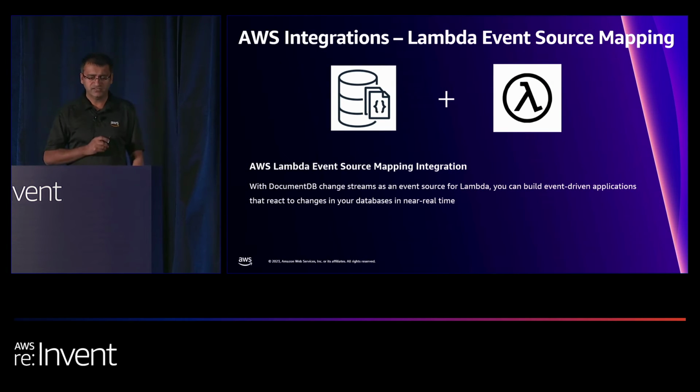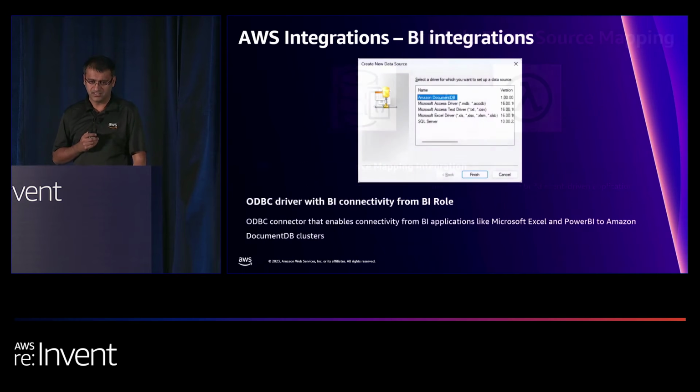Let's move on to AWS integrations. Earlier this year, we launched AWS integrations with Lambda. The way it works is you can now trigger Lambda functions from change stream events. So now in real time, as changes are happening in DocumentDB and they're reflected in change streams, you can trigger Lambda functions. So again, it gives you more flexibility in using more AWS services using Lambda based on your DocumentDB database.